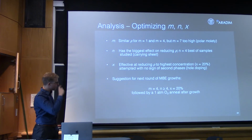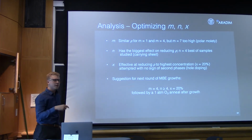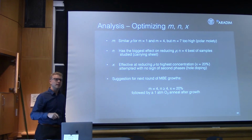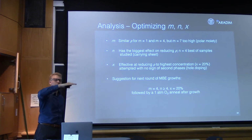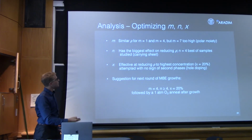And so what we suggest is an m equals 4, n greater than or equal to 4, x equals 20% device, followed by a 1 ATM ozone anneal after growth. And we think that there's a chance that because of how close n equals 4 already was, and you could see that if you gave it a little bit of doping, it would decrease even further, and if you gave a perfect amount of m, so m equals 4, it'll go down even further. It's possible that we could finally pass that threshold into superconducting.